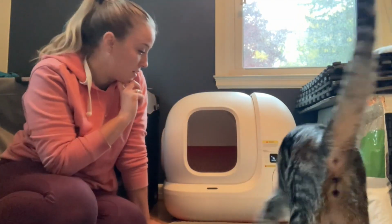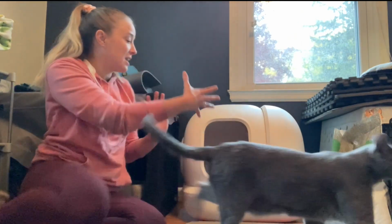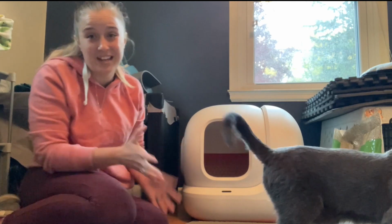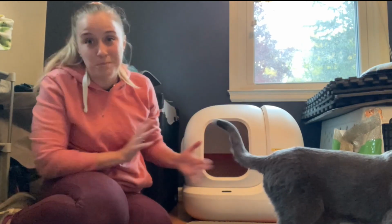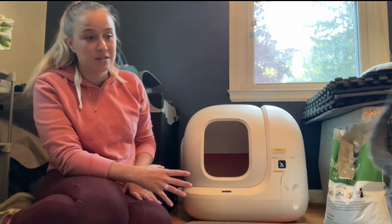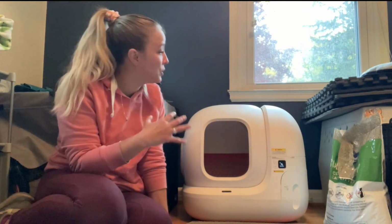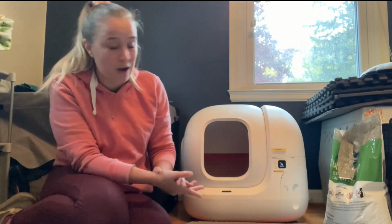Okay, so let's talk about some cons with this litter box. Now, I have to say that one of the cons about this litter box is its size may not always easily fit into your house. You want to make sure that it has enough space away from the wall and other objects so that it has plenty of space to sense when your cat is going into the box and to turn properly. That's not a very big con, but if you're in a really tight space, it could be a harder box to fit into a tiny space in your house.